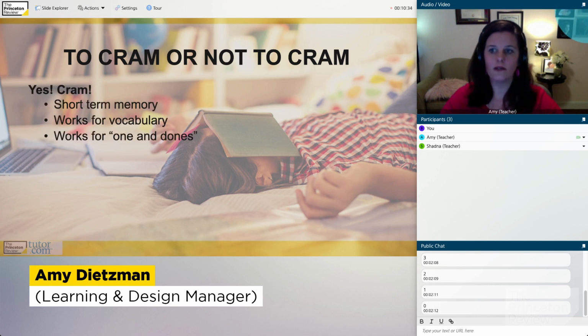Cramming works for short-term memory. You probably know that. It works really well for vocabulary tests and for one and dones. So what do I mean by a one and done? If you're taking a test and you know for a fact that you'll never need to know that information for another class or the next test, then it's okay to cram and forget.